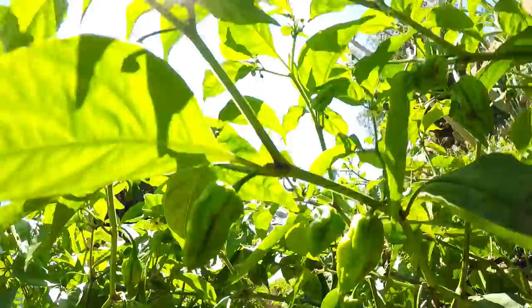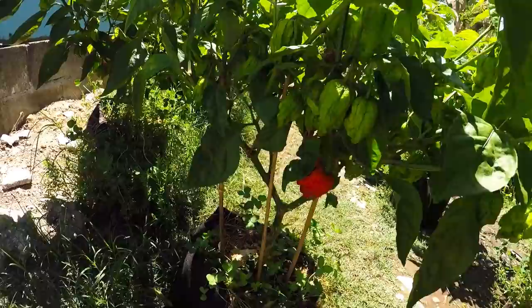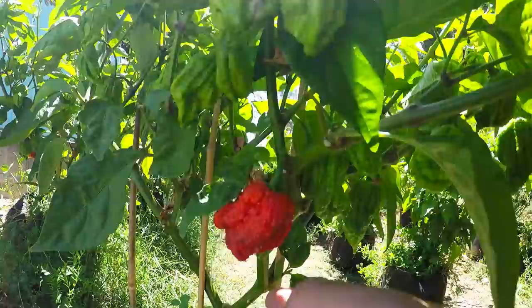And this is another great producing plant, definitely. The calyx does bleed. What else do we got? Oh, we have our chocolate Naga brain crossed with the Carolina Reaper. This is the F2. As you can see, it looks like a bloodshot red pepper. It looks really awesome. Has a nice little wicked tail going on.